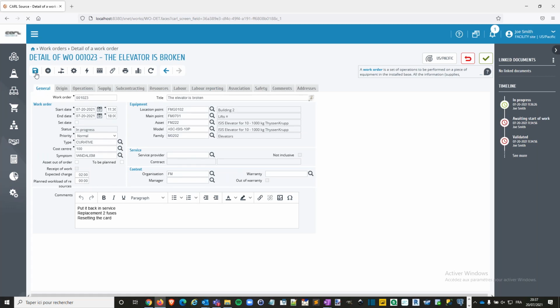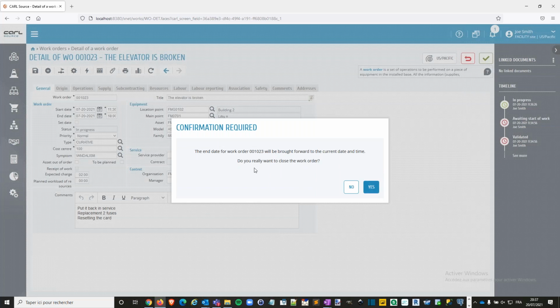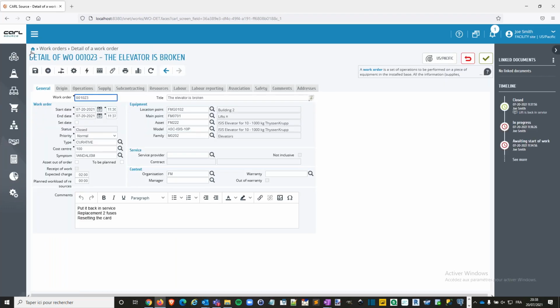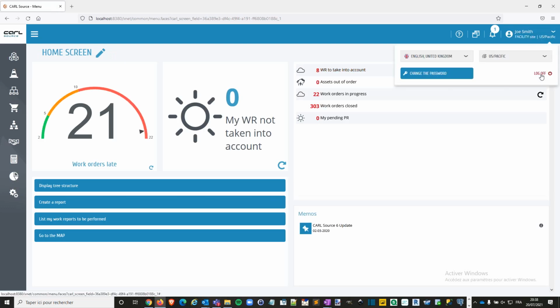So the work order is not anymore in progress. I will close it. The end date will be updated to now, in fact. I can add a comment for the requester saying that the lift is back in service. That's it. Now I'm done. I can go back to my home screen. I can log off, in fact.